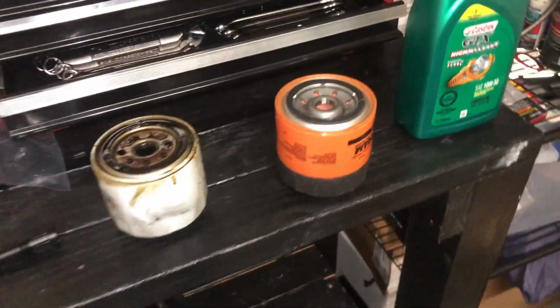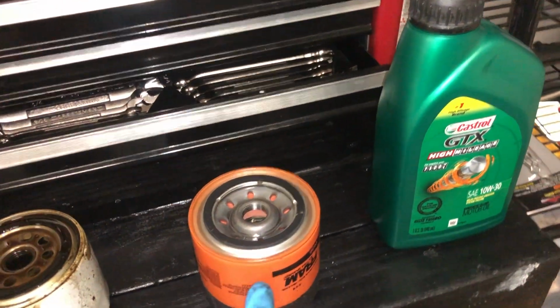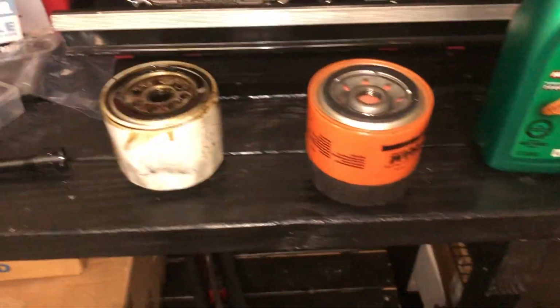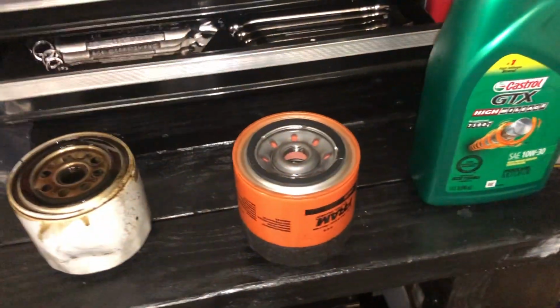Alright, so always compare your filters to make sure that you got the correct one. Now all we're gonna do is add a little bit of oil in this filter, rub the O-ring, and go ahead and install this bad boy inside the car, or not inside the car. I'm gonna go ahead and install this filter on the engine.